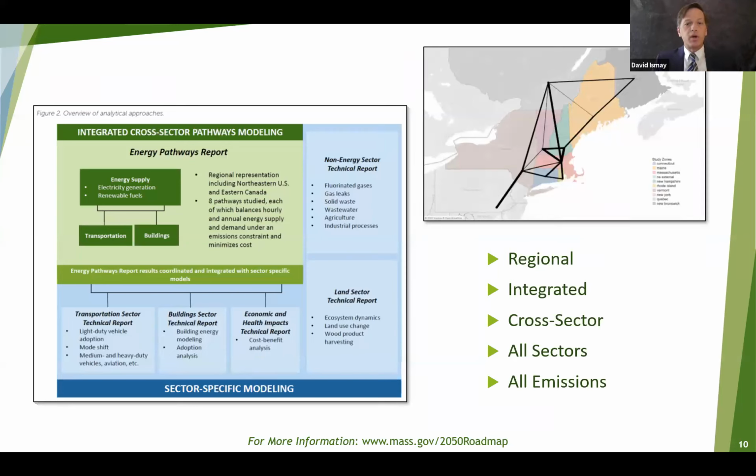Also, our modeling was working this problem, if you will, across the entire economy simultaneously, balancing emissions, demand, and cost across transportation, electricity, and buildings, all at the same time, hour by hour, year by year, all the way out to 2050. And that's really important that this was done cross-sector, all emissions, all sectors, because as we decarbonize, those sectors, which today operate fairly independently of one another, will become more and more closely linked.